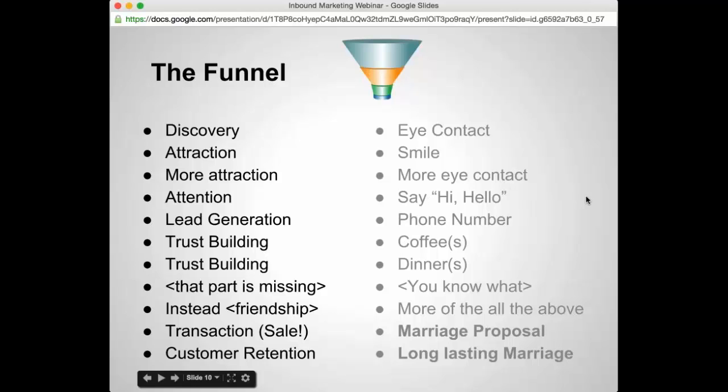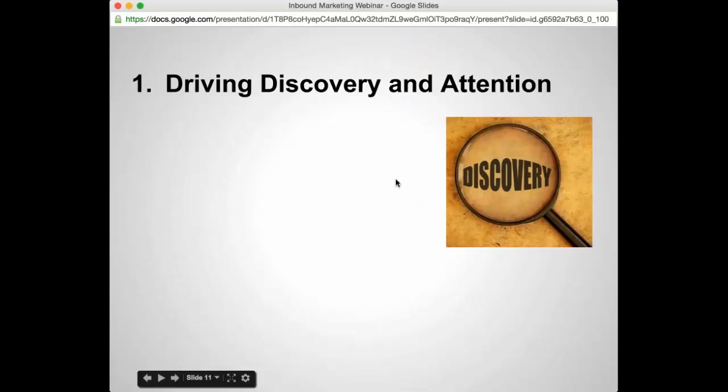But inbound marketing is more of a natural way to sell, right? Now that we have seen a lot of steps in inbound marketing, and we have seen an analogy of inbound marketing, now we will look at some of the different steps in inbound marketing in a more detailed way.